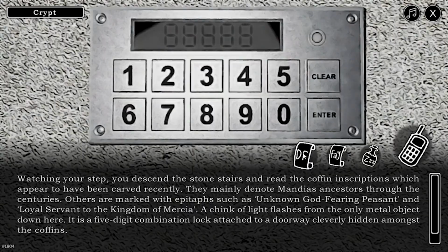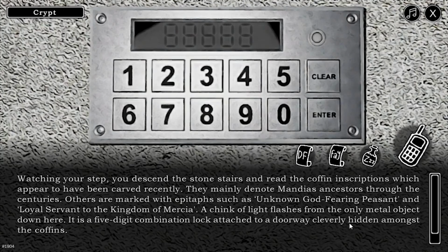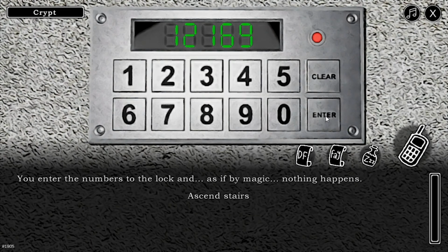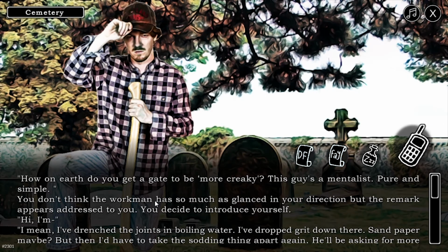Okay. So that's not going to help with that. That's not going to help with that either. Neither is that. We could try the phone number 12169. Nope. Okay, well, let's try going to the door to the south. Oh, Jesus Christ. We're in the cemetery now.